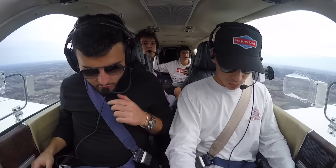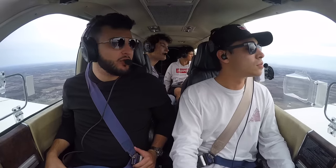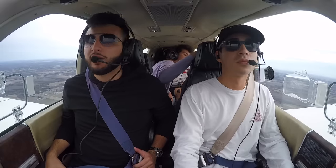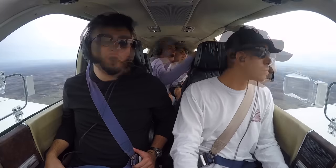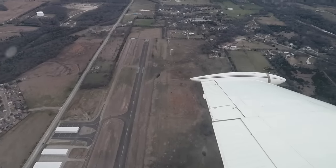We are 2 miles east, right about to fly over Sherman Municipal. We're going to enter a fly overhead into left traffic for runway 34. What was the wind? Strong. 11 gusting 22. So it should be a decent crosswind landing.